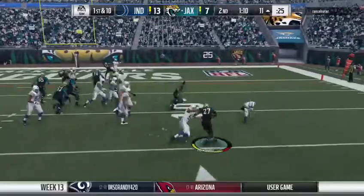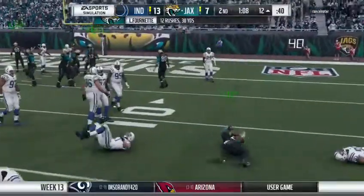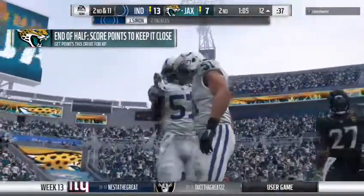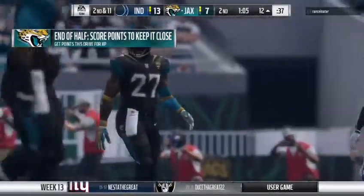They'll run it now out of the gun. And they go the wrong way on this one. Losing yardage back at the 12. It's a loss of a yard there, and now second down.